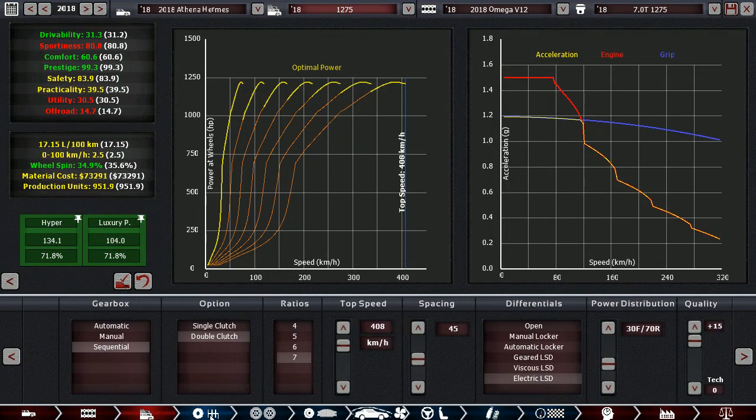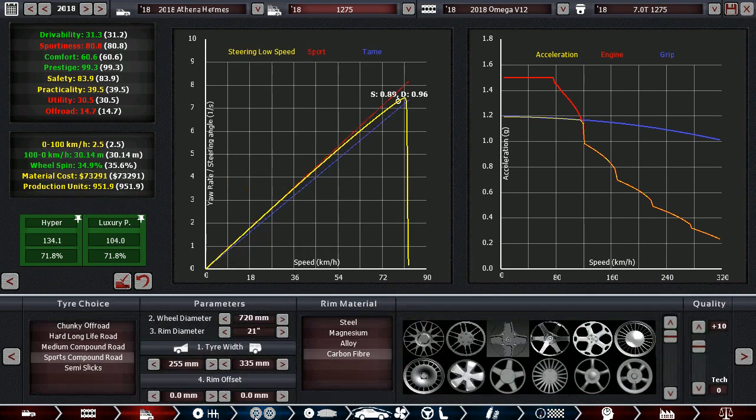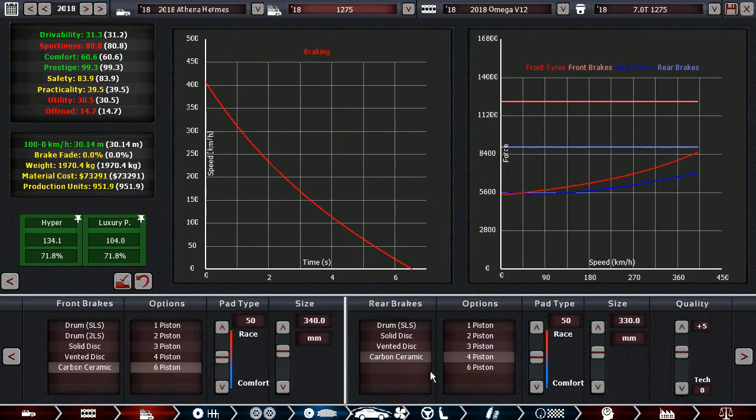It has a 7-speed double clutch gearbox and electric diff. Power goes mainly to the rear wheels, because that makes for less wheel spin, because of course the rear tires are a lot wider than the front ones. It's got 21-inch carbon fiber rims, sports tires, and carbon brakes, 6 pistons up front and 4 on the rear.